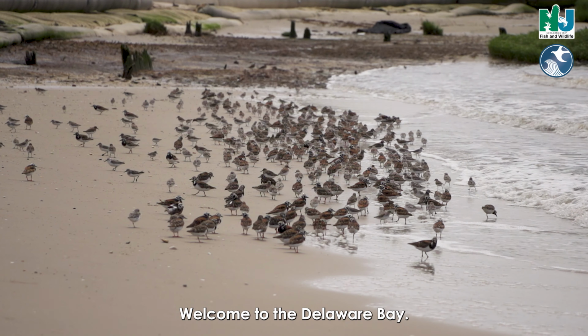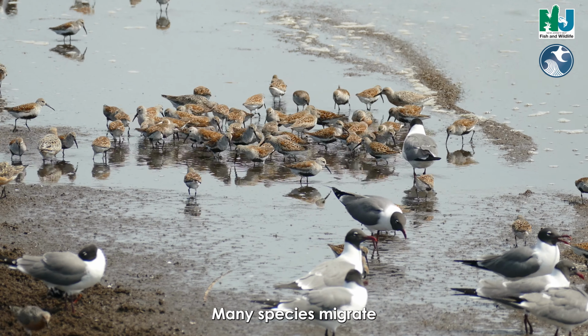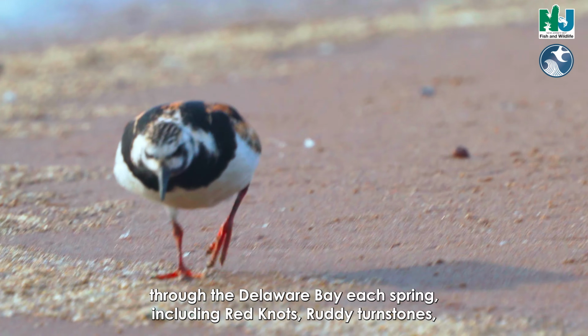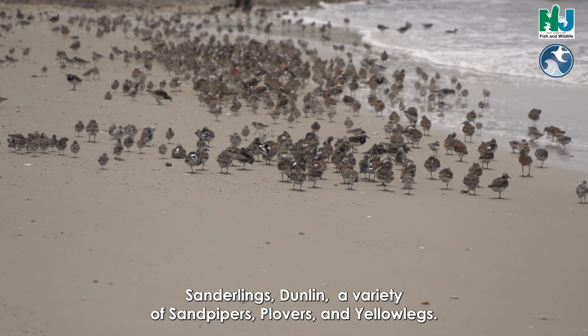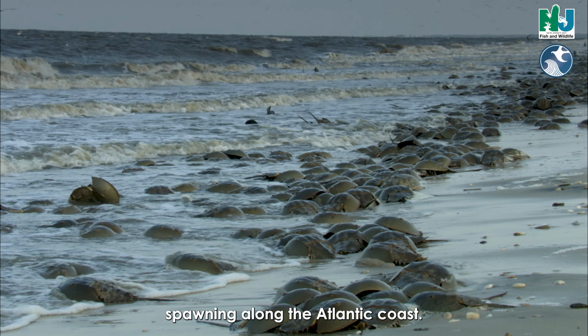Welcome to the Delaware Bay. This is one of the most important migratory shorebird stopovers in the Western Hemisphere. Many species migrate through the Delaware Bay each spring, including red knots, ruddy turnstones, sanderlings, dunlin, a variety of sandpipers, plovers, and yellowlegs. The Delaware Bay is also the epicenter of horseshoe crab spawning along the Atlantic coast.